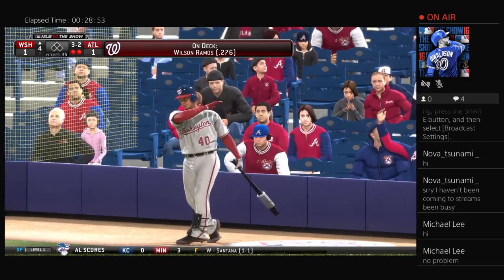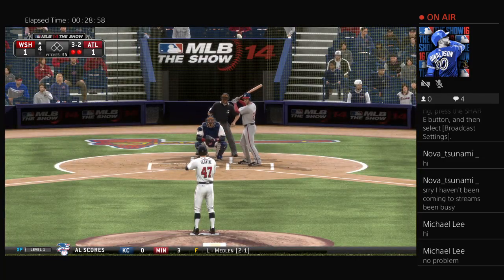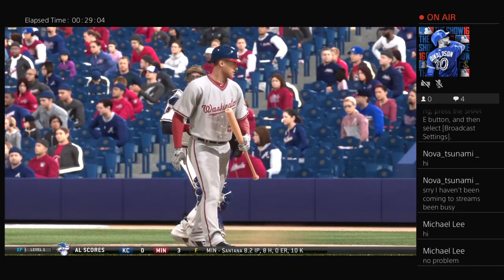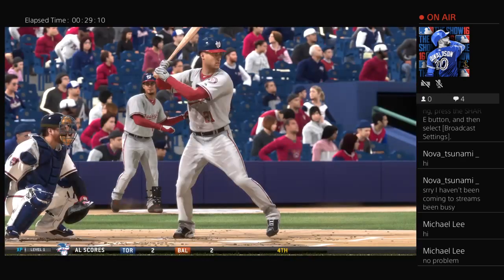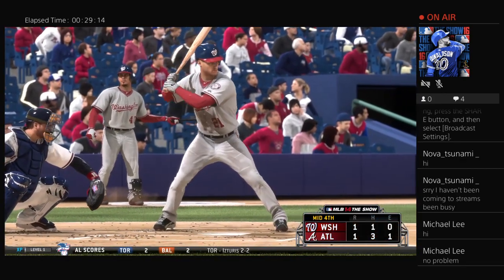Wilson Ramos would be next. Now here it comes. And he struck him out, his 7th of the ball game, and that ends the inning. 3 up, 3 down for Washington. We'll go to the bottom of the 4th, tied 1-1.